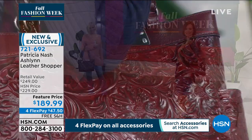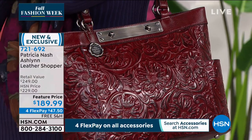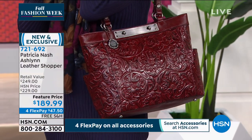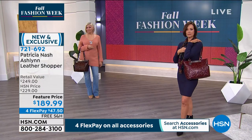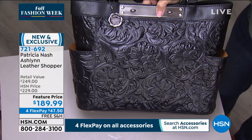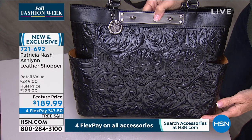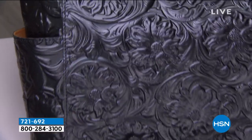I mean, with the pockets on the outside, the zip on the back, I'm sure you're going to go through it all. But this bag is just stunning, just stunning. Oh my gosh, you are so right. So I came over here so we can take a little journey inside of the bag. But also I want everyone, first of all, this is the black, and the black is the most limited. Just the beautiful detailing. This is a brand new anniversary tooling, right, Patricia, with that floral design to it.